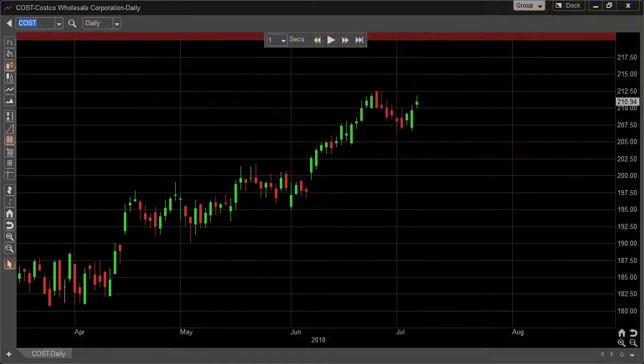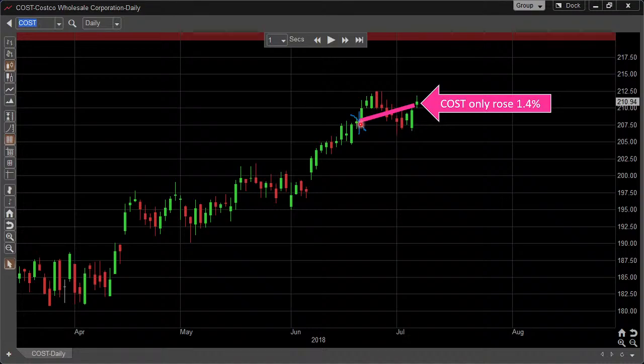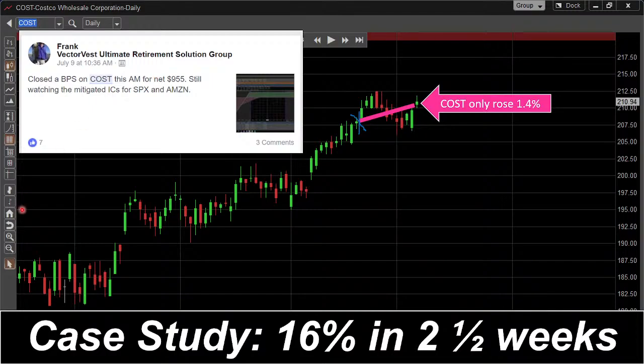Let's look at this on how it could have worked out. The trade date was back here. Let's say you were bullish on Costco, and in this trade, Costco went up for 3 days. It came down for 6 days in a row. Then it went up for 3 days. It's like a little roller coaster, up and down and up. Well, it only rose 1.4%. If you had bought the stock, you'd be like, oh, well, I just made 1.4%, which is okay, right? However, if you had done the bull put credit spread instead of making 1.4% on your $20,000 that you had at risk, you could be like Frank here, where you could make 16% on the amount of money that you had at risk.